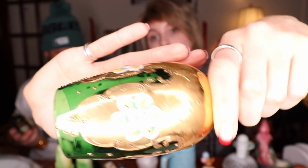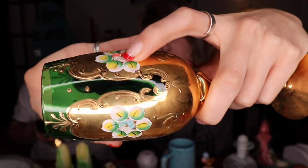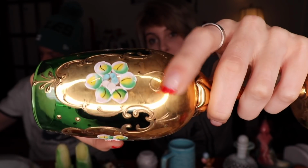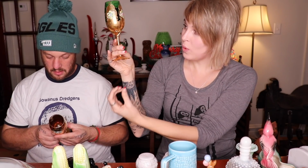Even though these aren't Capodimonte or anything else that you would expect chips on, the petals actually break off of these. And these enamel petals are all in good shape. I don't know if you guys can see these, but a lot of the times you'll be missing petals. These are all in really good condition and none of the petals are missing on any of these. They have that whole gold twisted stem. These are actually really nice glasses.